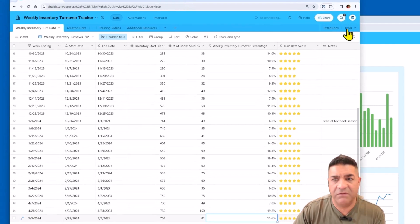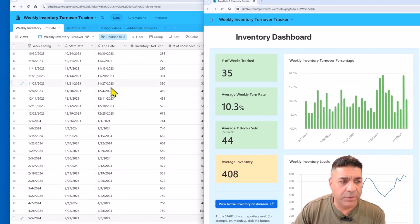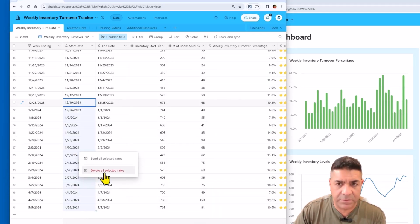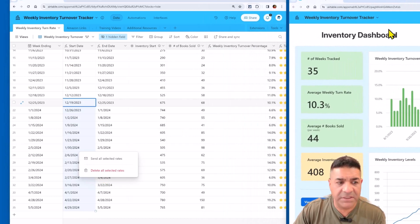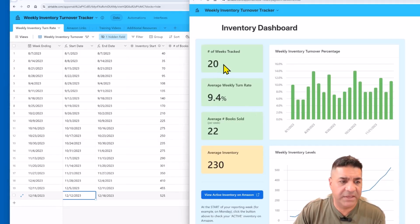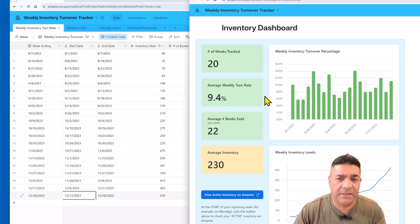Let me put these things next to one another. So the cool thing is, I'll actually just go ahead and delete some information out of here. You wouldn't normally be doing this, but I just want to show you that the moment I delete all these weeks, it's going to change the chart as soon as I hit delete. And there we go. So it changed down now. I've only got 20 weeks and this and that. Okay. So you don't necessarily need this tool, but I just tried to build something that makes it easier for someone who doesn't want to build charts in Excel or whatever else you're going to do and just summarize data really easily.